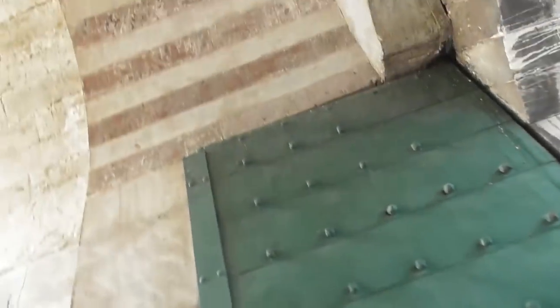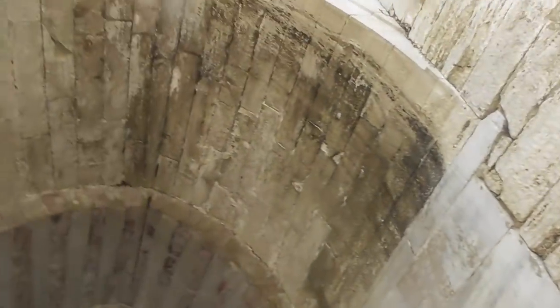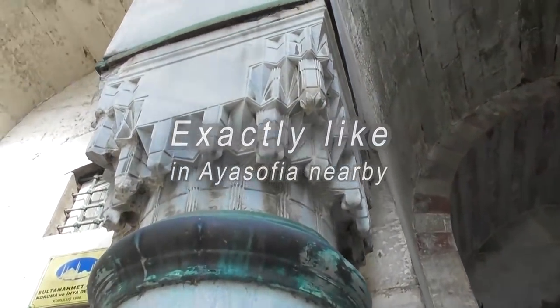I assume this was there for a long time and something was hanging there for the lighting. It was built exclusively decorative, no doubt. This has the exact style of the Blue Mosque. So they were the same kind of buildings. Why one was called a mosque and the other one was called a temple, nobody can tell.